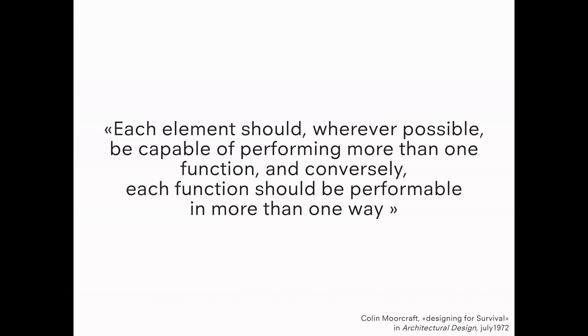And here we should speak about this sentence that we really like at the office, which is a sentence from Bill Mollison, who was an architect, some say that he really invented the concept of permaculture, which says that each element should, wherever possible, be capable of performing more than one function, and conversely, each function should be performable in more than one way. So this is the definition of permaculture. When you're using something, it should not be only for one purpose, but really be used in many, many different ways on the buildings.